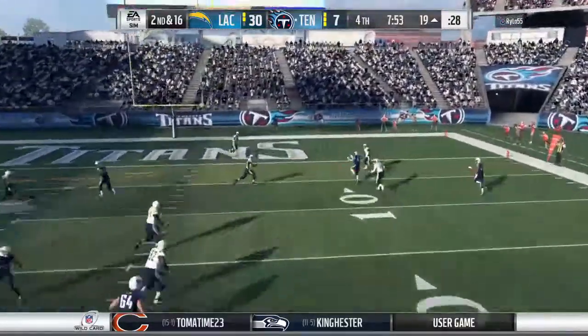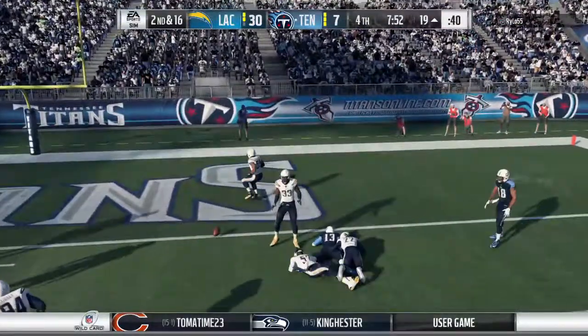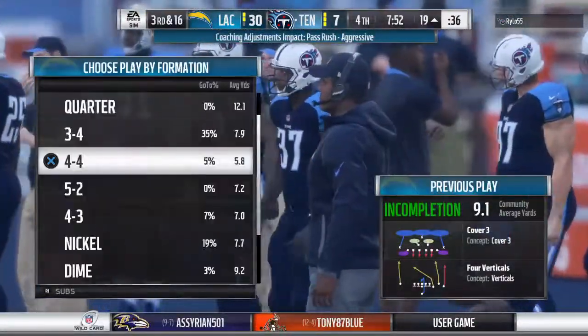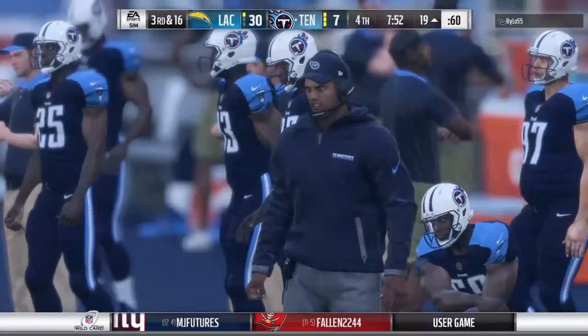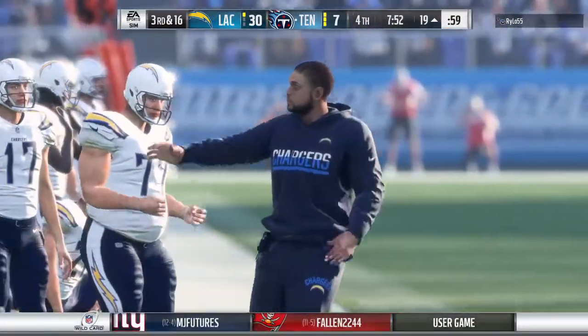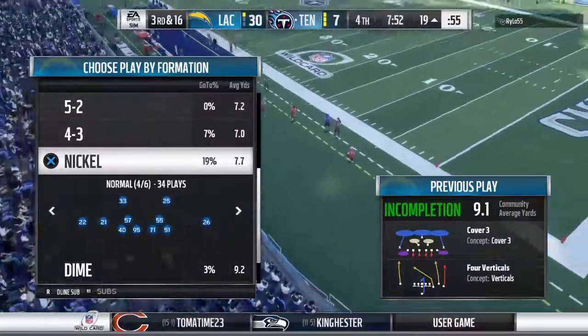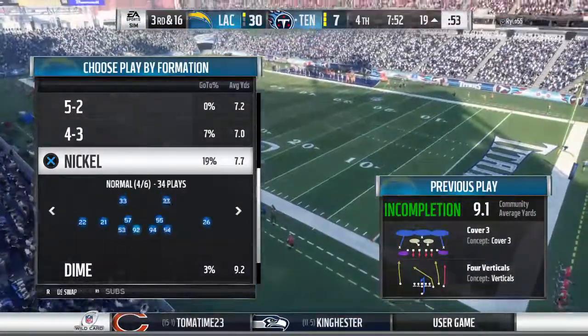Mariota now on 2nd down. And incomplete there. A nice hit jars the ball free and brings up 3rd down. There's a lot of contact going on there, and in the end, unable to keep 2 hands on the football and bring it into his body. Everything looked pretty good until the finish.